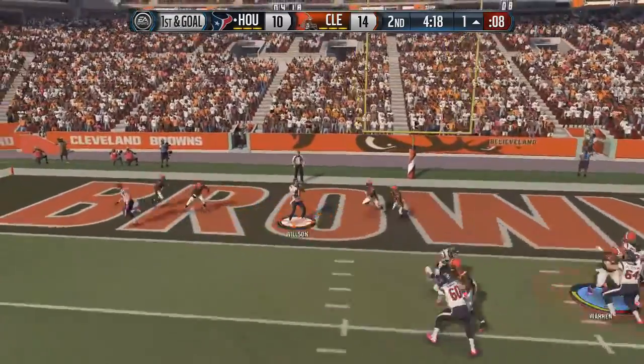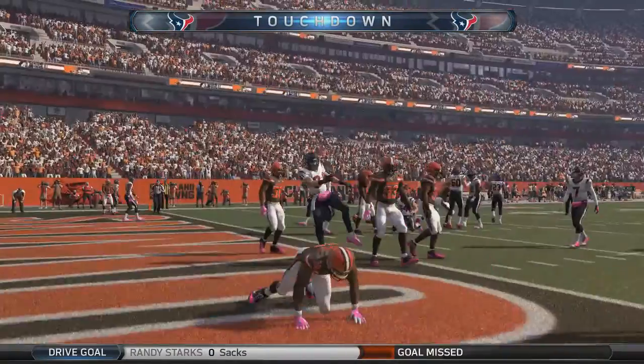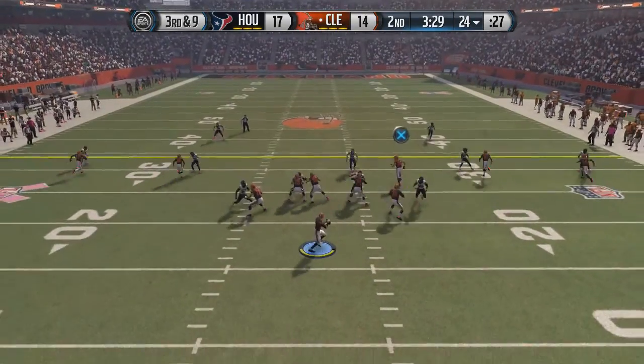On 1st and goal, Hoyer takes the snap, goes to the end zone, touchdown Houston, and they will take a 17-14 lead over the Cleveland Browns. Our secondary has not played well at all today. Now Maggot comes out with 3.5 minutes to go in the half.